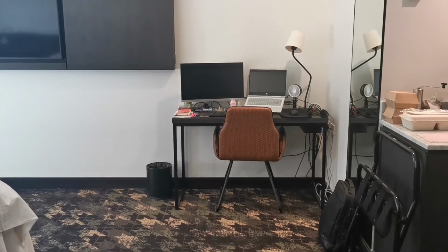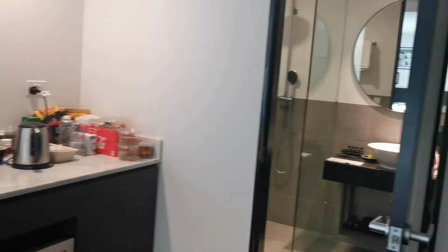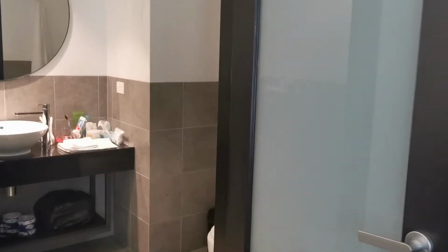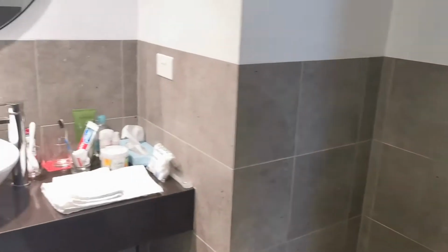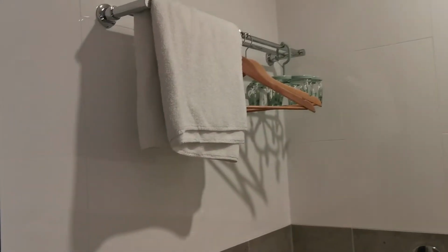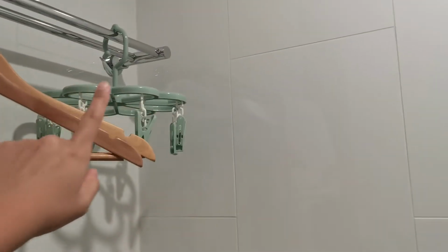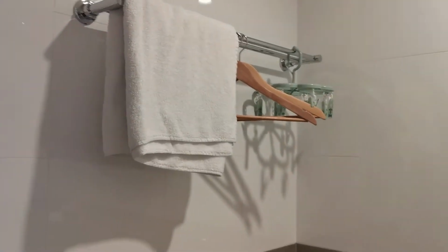Upon entering the room, the first thing you'll see is the workstation. But before we go there, let's head over to the restroom first. With the restroom, I've got nothing unusual. So got the shower. I've got this little laundry station. I've got the hangers in here. This is from the hotel, and the hanger with the clip, I brought that from the Philippines. This is with the laundry.